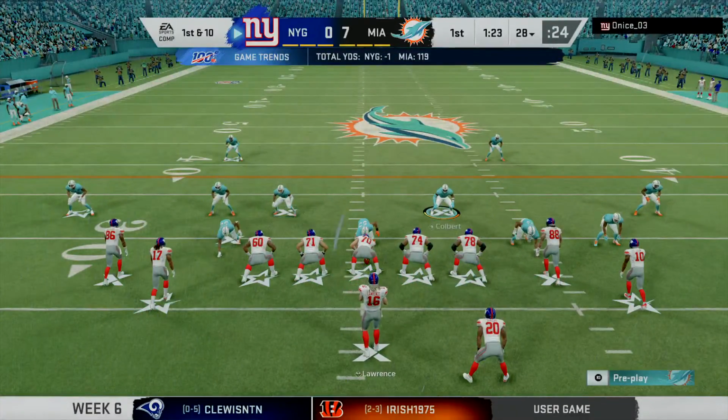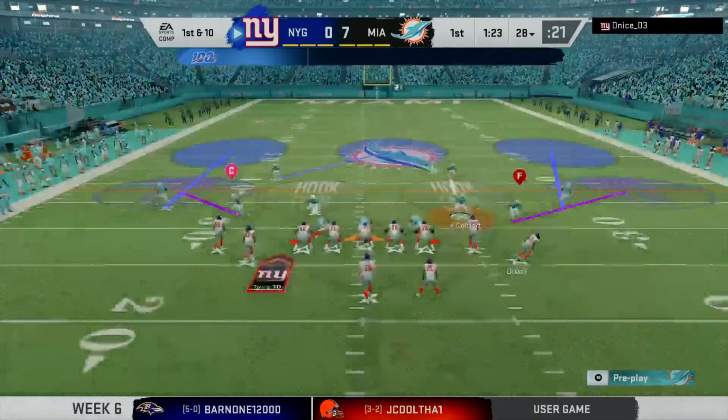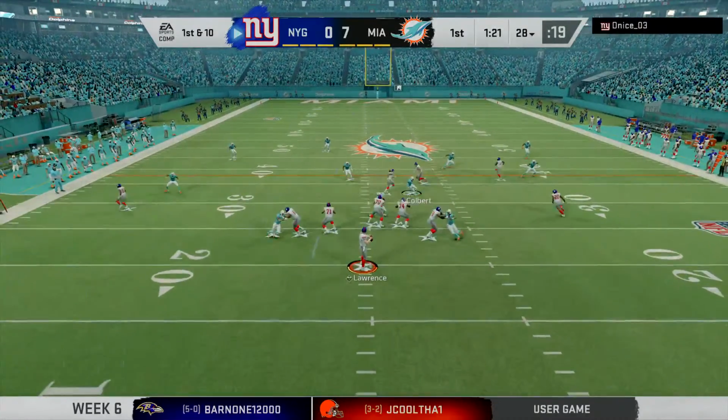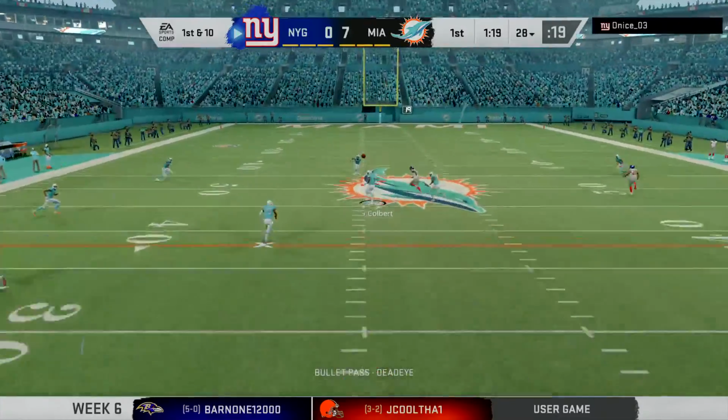The Giants offense at the line, ready to begin their next drive. And a 3-and-out on that first drive. We'll see if they can do better here. They should have a better opportunity because the nerves should be settled now.